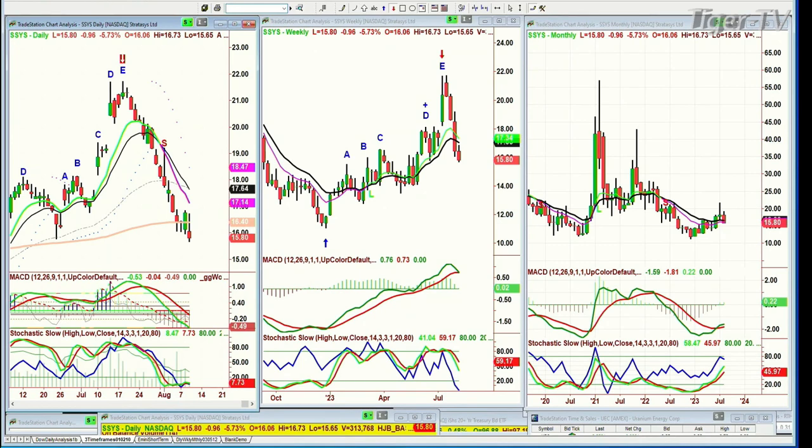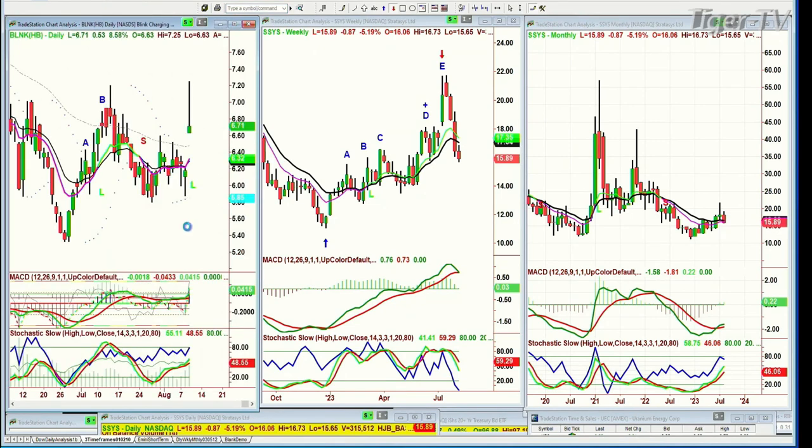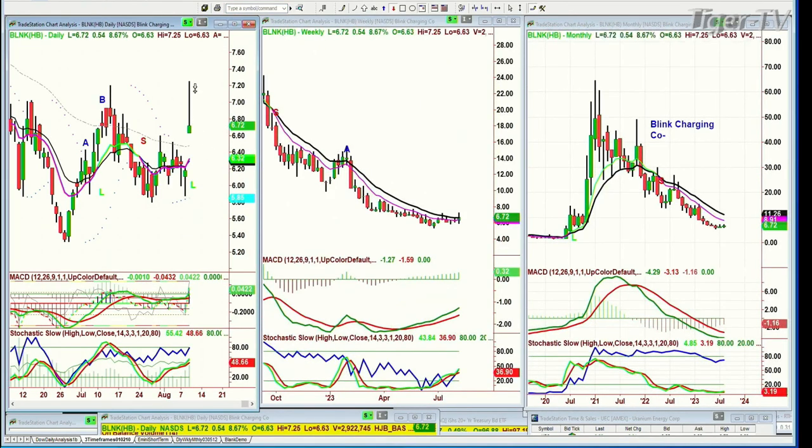Now, a couple of things I wanted to talk about. I had a question in the den about natural gas, but I just wanted to go to Blink for a moment. Blink is charging stations. See this big spike and see how it's giving back? Blink Charging Company, always on my list. In fact, do I have it on my screamer list? No, I took it off because it was just not acting very well at all. And then suddenly it gets this, and that's the thing about the charging stations. You have this hot spot that just suddenly goes whoosh to the upside, but they don't seem to be holding, and that's really the issue.